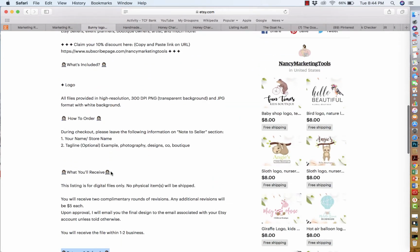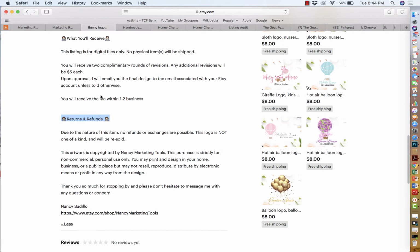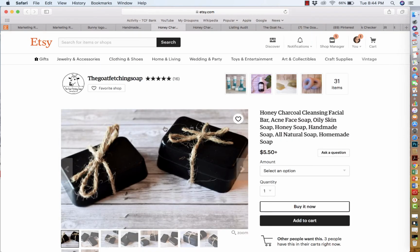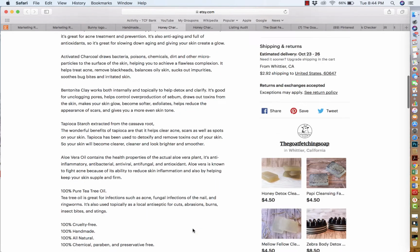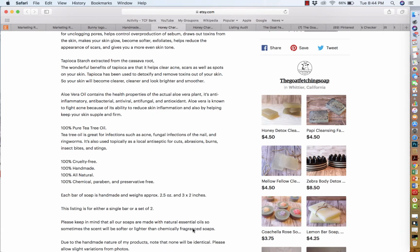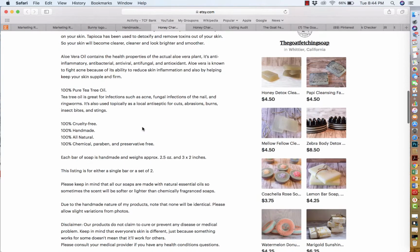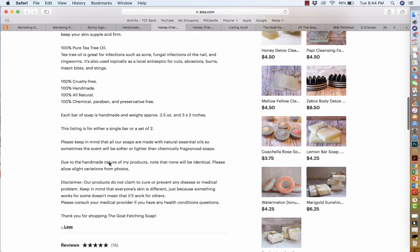It's easier for me to know, okay, description, what I will receive, how to order, or returns and refunds. So it's important that you keep it very simple and simplistic. The more simple, the better. People are not going to sit here and read all of this. Some people might, but the majority don't. So you want to get straight to the point: describe the item, what they're buying, why they should, what is included, shipping policy, return policy, etc.